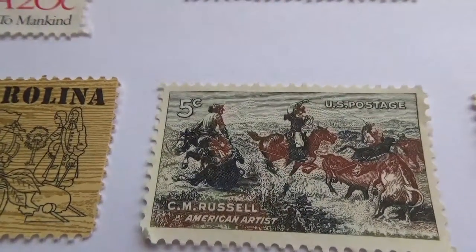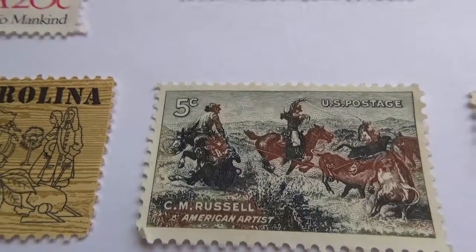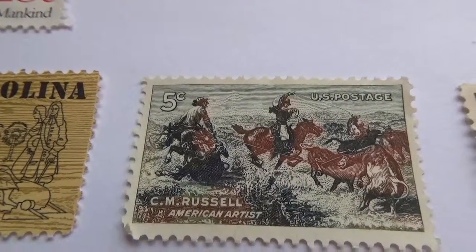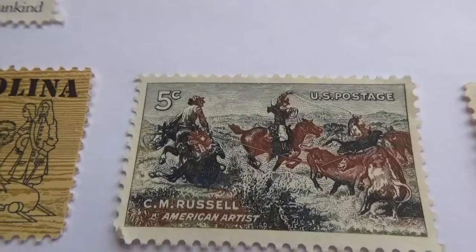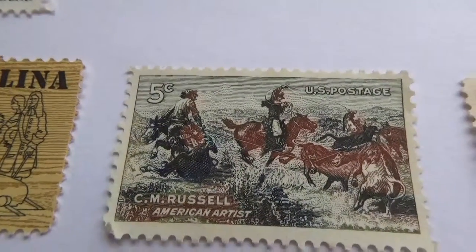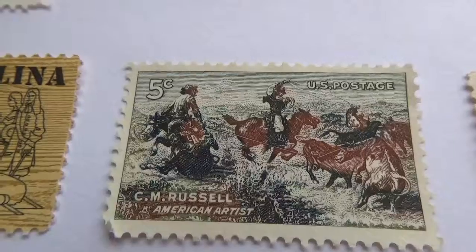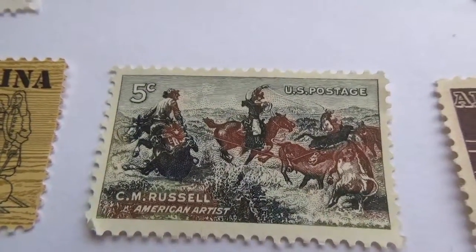Okay, now look at this. This looks like Western now, doesn't it? It's a 5 cent stamp. Look at that. A battle. C.M. Russell, he was an American artist. To be on a postage stamp, you had to be popular, famous in some way. So apparently he was for his paintings. Look at this stamp, how nicely centered it is. That's what makes it more valuable. Unused, this is a good investment.